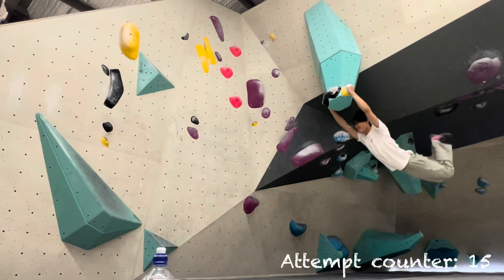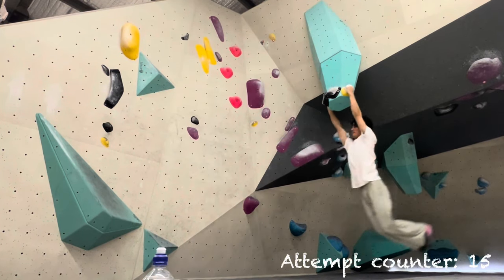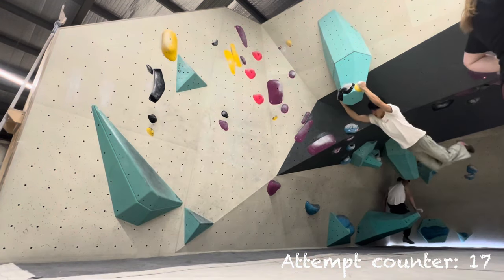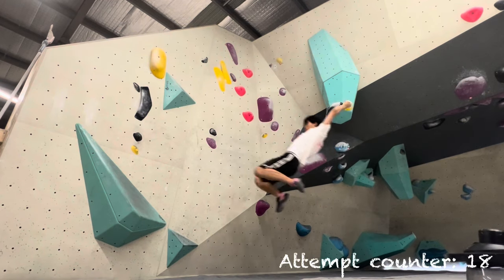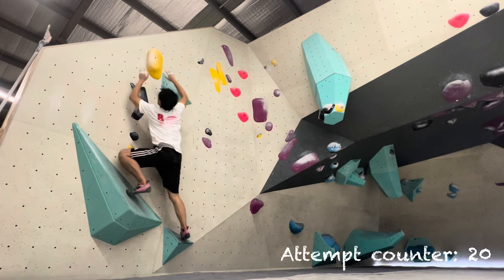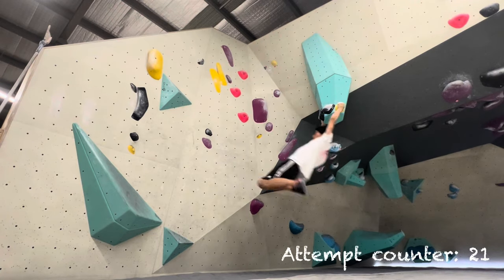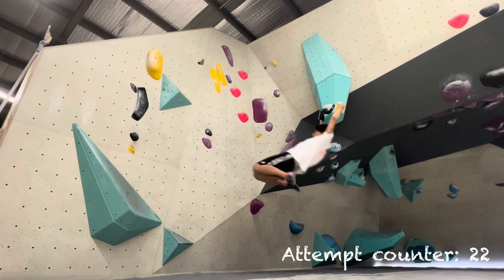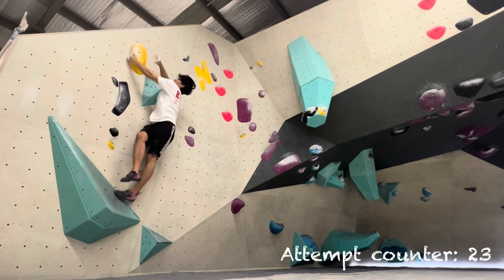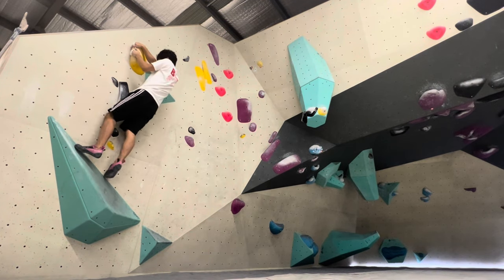So back to this yellow lash dyno. On my previous attempts, I was actually never fully committing with my swing, not necessarily because I was scared, but because I didn't think it would be possible to stabilize the landing if I went 100% power, so I was opting for a more controlled approach. However, I realized in this session that that's not actually the case, and you can see I'm starting to get much closer now that I'm full sending, and then I actually stick the landing for once.